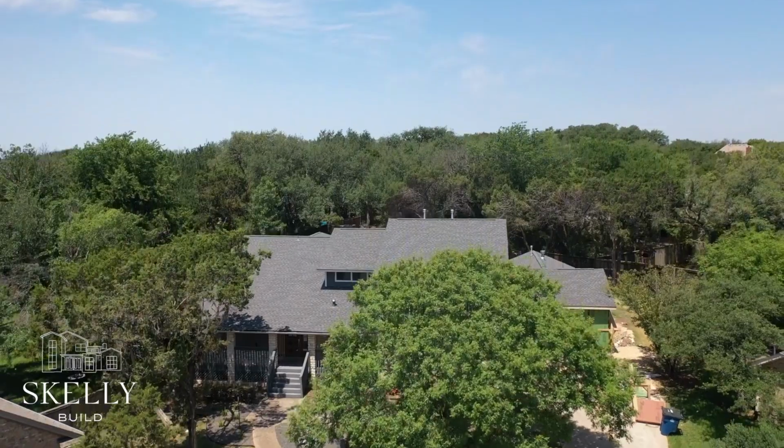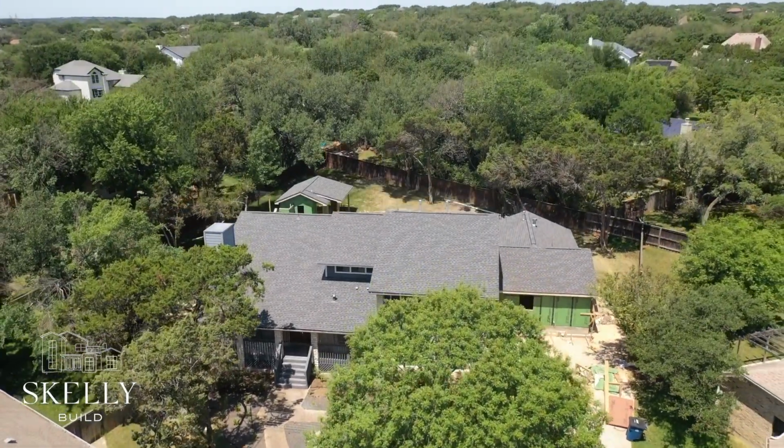Comparing different contractor bids is like comparing apples to oranges, so we offer complimentary bid comparisons. That's where we take your other bids and highlight key areas of differences between the quotes and why those numbers might be so different between different contractors.